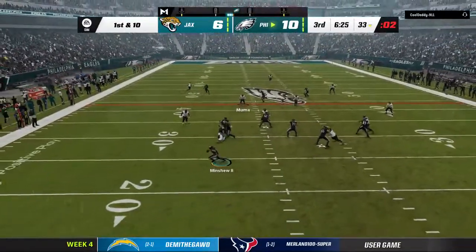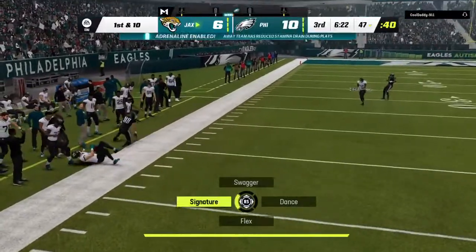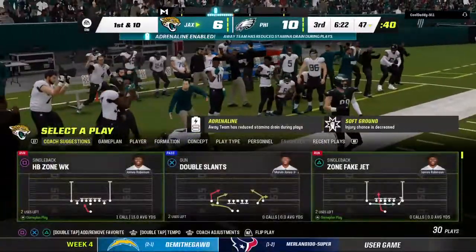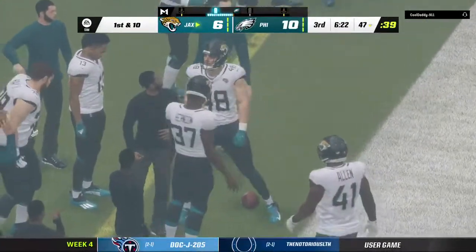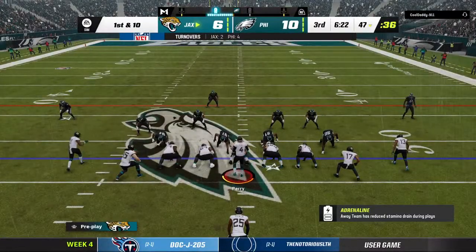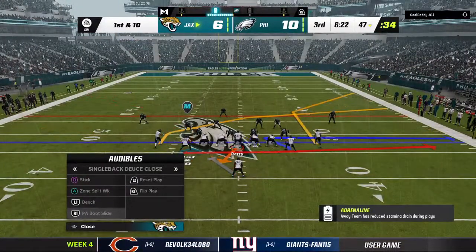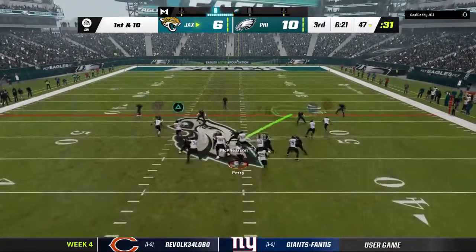Minshew, 1st and 10. And his pass is intercepted for the 4th time today. Picked by Chad Muma. And the Jags are going to take possession here at their own 47-yard line. So good starting field position for him here as they come up 1st and 10 on their side of midfield at the 47.